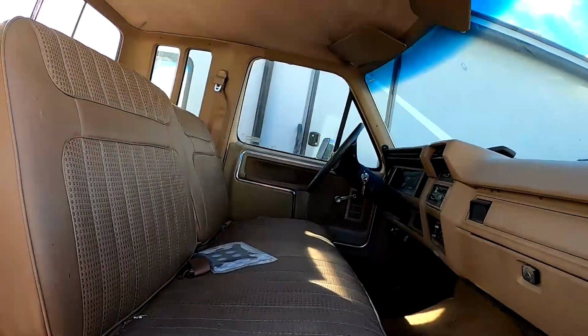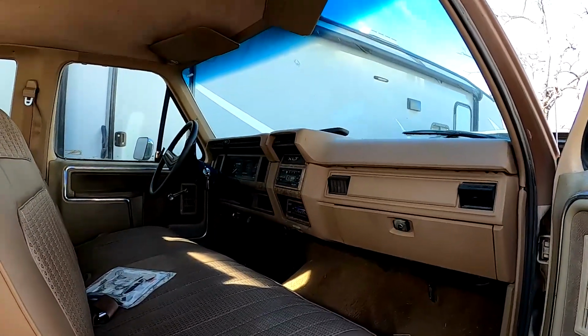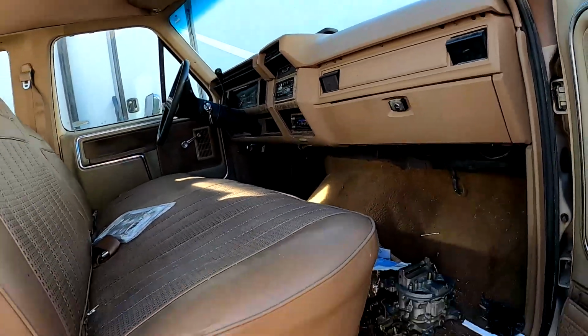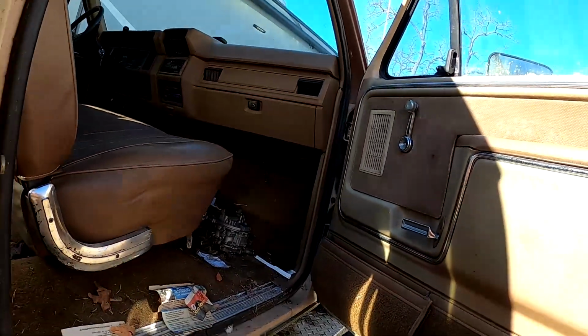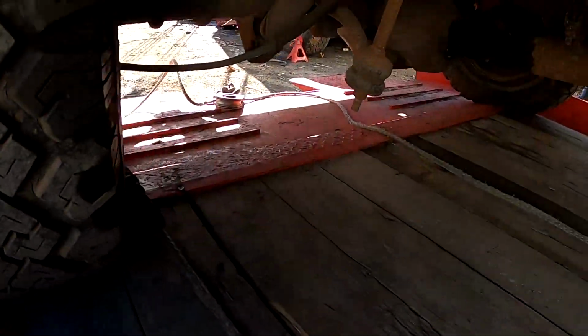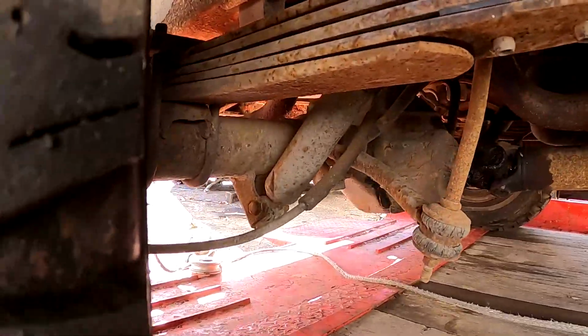Interior has some small rips over there on the driver's side, but really, really clean. Again, this is an XLT Lariat. I believe this was as nice as these got. I'm not sure if there was a Ranger trim for these. Was kind of surprised to see it still has hand crank windows. I thought power was an option by '86, but this truck is kind of the end of an era for Ford. This was the last truck to use the famous Ford 9-inch rear end.